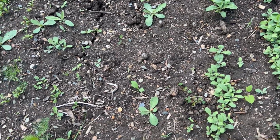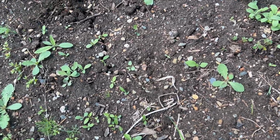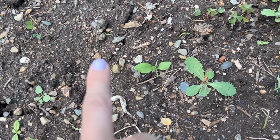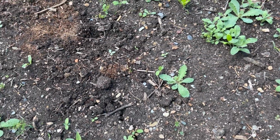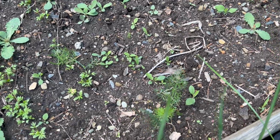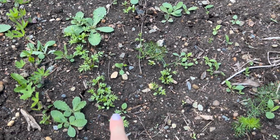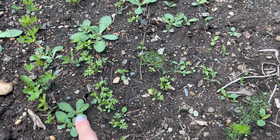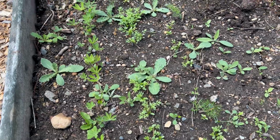I'm pretty sure I had bupleurum in here. I only see 2 seedlings though. I think this one right there might be a bupleurum, and there might be a few. Yeah, I do see a few up there. This is going to be a mix. There are Chinese forget-me-nots that I see. There is nigella that I see. This is all nigella right there. Those are weeds. And then these are more lupins. I'm very happy to see all those pop up.